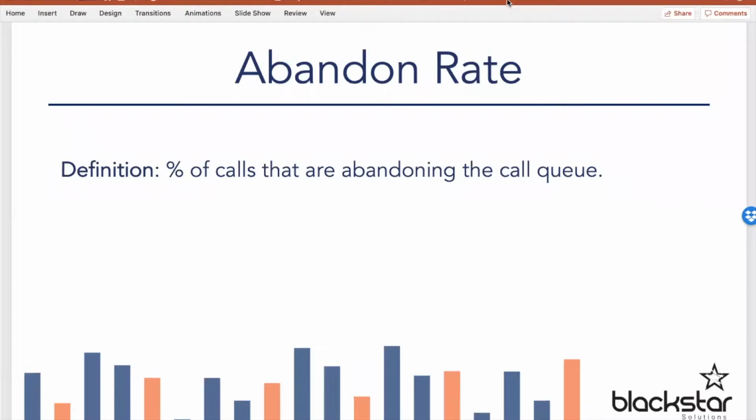Abandon rate is a very simple measurement in a call center environment. The measurement looks at the percentage of calls that are abandoning a call queue. Now, again, I understand that if you're using hunt groups, it's not a call queue, it's just a ring group and it's ringing through to various participants. So bear in mind, I'm massaging some of the terms here a little bit and using the word queue as a placeholder. But if you're in hunt groups, you can still measure abandon rate. If you're in contact center, it is a call queue, and so you can absolutely measure it. Same thing with work groups.